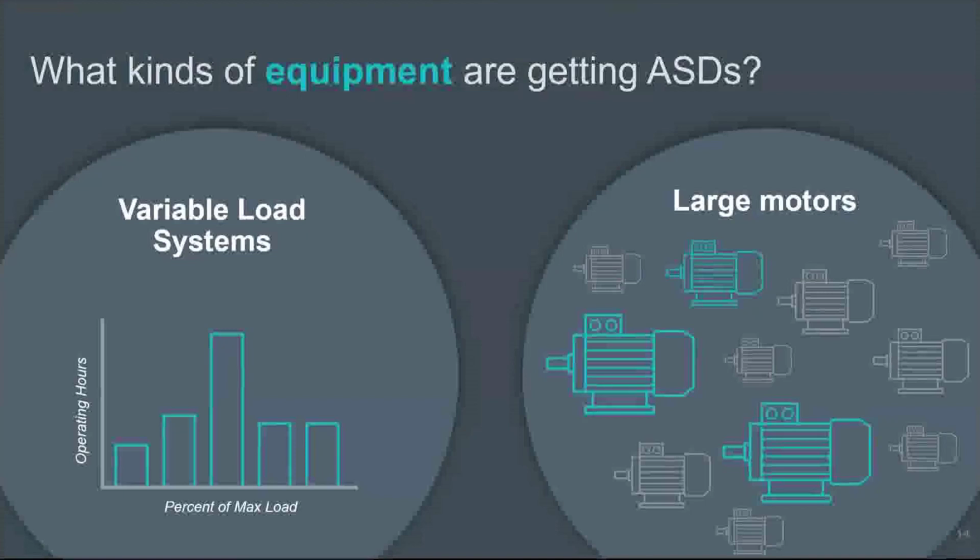Okay, so what kinds of equipment are getting ASDs? We saw two big installation trends. First, we saw that ASDs are concentrated in variable load systems, or systems where the pump or the fan is trying to meet a more fluctuating load. And second, we saw ASDs primarily installed on systems with larger motors. So the market experts we spoke with said that these trends make sense if you think about the amount of energy that you could save with both variable load and larger systems.